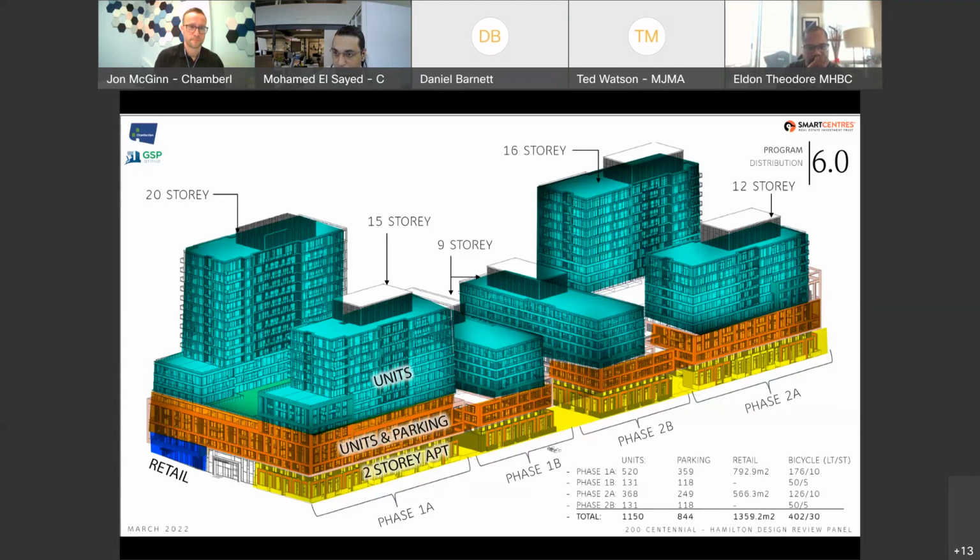And Ted, if I could add to that too. The site is within the sub-regional service node, which is one of two sub-regional service nodes within the entire city of Hamilton. This is where the city has asked for the focus, other than downtown, of a significant portion of the residential intensification. This secondary plan was approved in 2018, appealed, and approved in 2019 to establish this secondary planning in this area for increased heights and only limiting the minimum density.